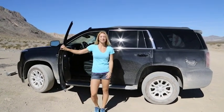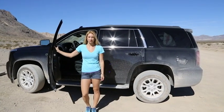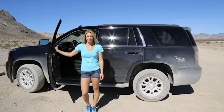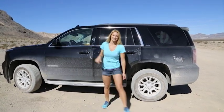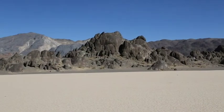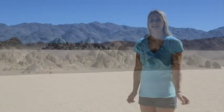All right, I made it to Racetrack Playa, 26 miles from the nearest paved road, and boy was it bumpy. I'm really excited to go see these moving rocks though, so let's go. This lake bed, like most in Death Valley, dried up when the climate changed. But here, it left behind the iconic beige mud that's almost 1,000 feet thick.